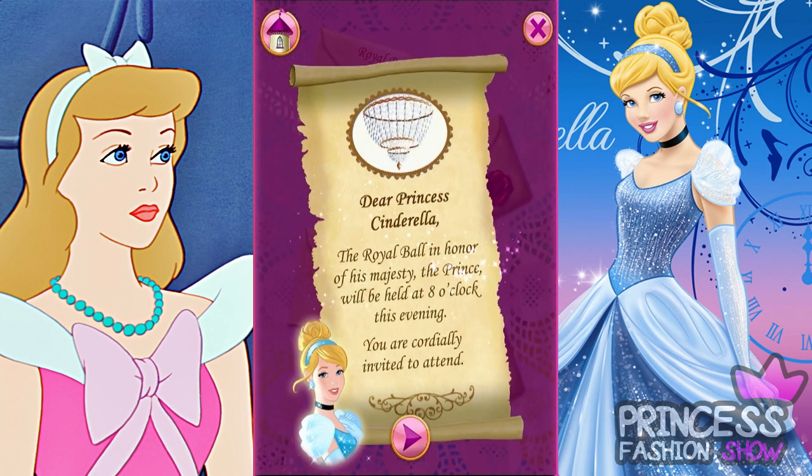Dear Princess Cinderella, the royal ball in honor of His Majesty the Prince will be held at 8 o'clock this evening. You are cordially invited to attend.